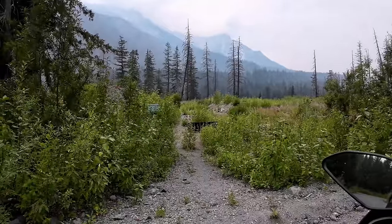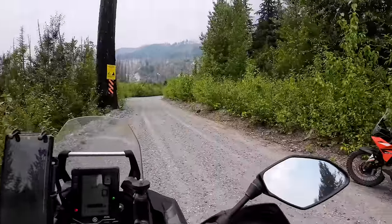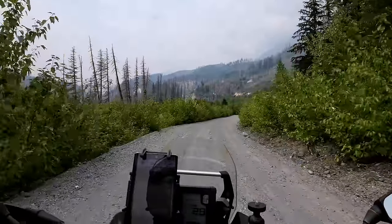This is the campsite entrance, which there's signs all over the place saying it's closed, but the hot springs, I think, are farther up here, so we're going to keep going up. It's a pretty desolate landscape.